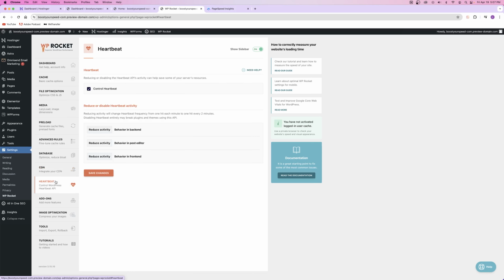Next, we have Heartbeat. Heartbeat is already checked by default from WP Rocket, so that's good to have. Heartbeat is basically, I think once every 1 minute, information being sent back to your server for any changes that you make to your website. You can control the heartbeat, and you'll see that it's going to reduce the activity and change your heartbeat frequency from each minute to every 2 minutes, as you can see. So it's reducing activity. We can just leave the default settings here. Just click on Save Changes, and you're good to go.